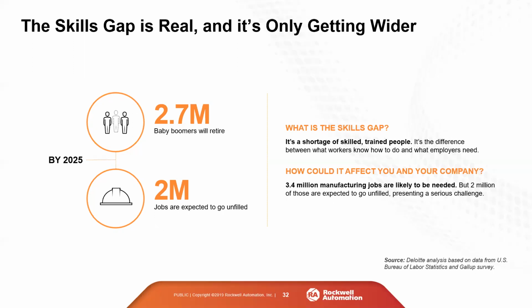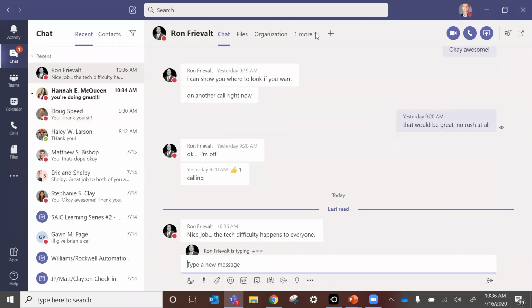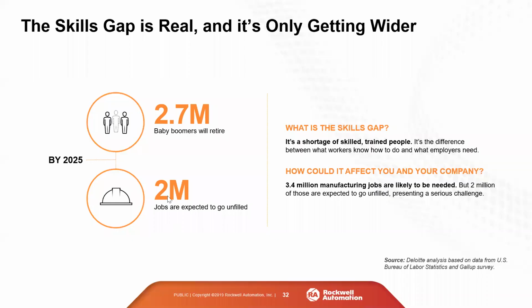And the platform was really created to address two main pain points that we see coming along. Oh, we need to see the presentation, Clayton. There you go.